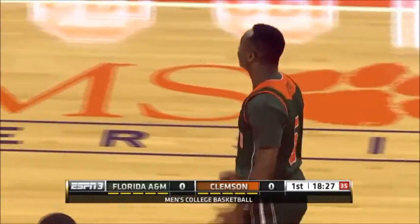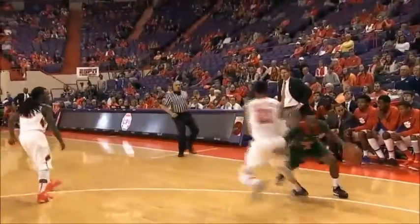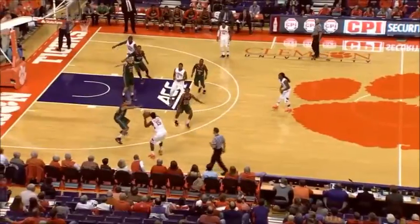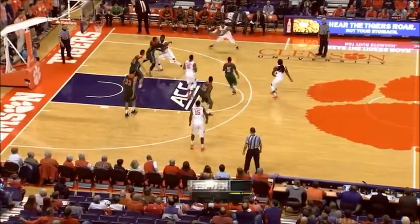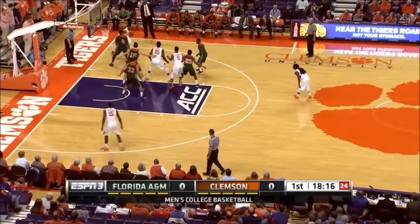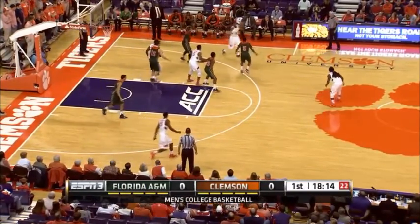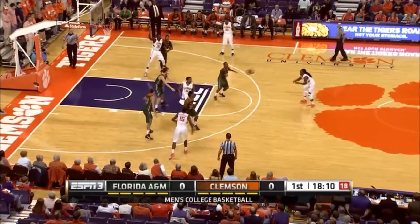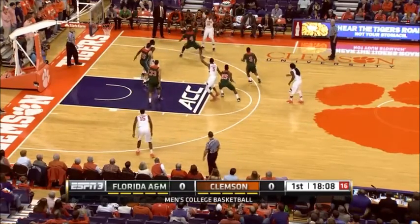18:27 to go here in the first half. And looking for our first points. We'll watch the replay here. Grantham off the left wing, working around the perimeter. Harrison back outside to Hall. Rod Hall will give it to DeMarcus Harrison. Now they'll dump it low.